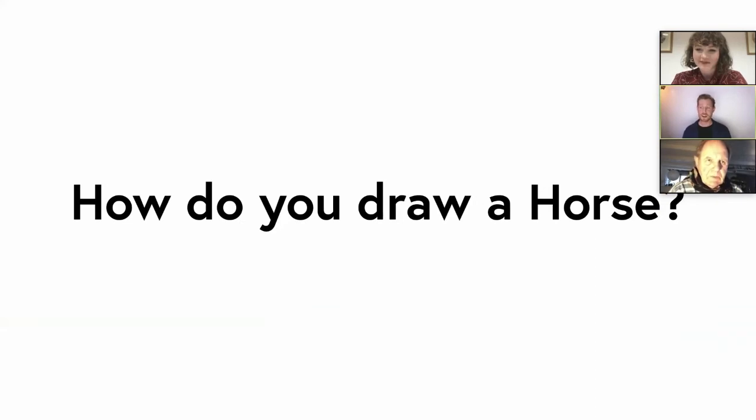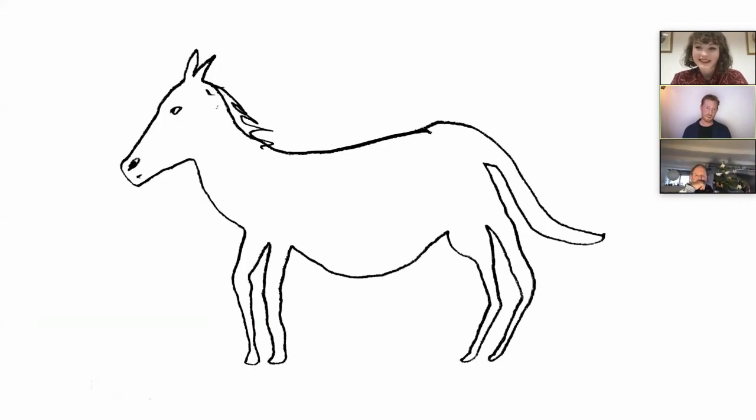So my big worry going into this project was how to draw a horse. I knew famously that the horse was the hardest thing that any illustrator could tackle. So I was a little bit intimidated. And my first drawing of a horse wasn't particularly good. So that was the first thing I felt like I needed to address.